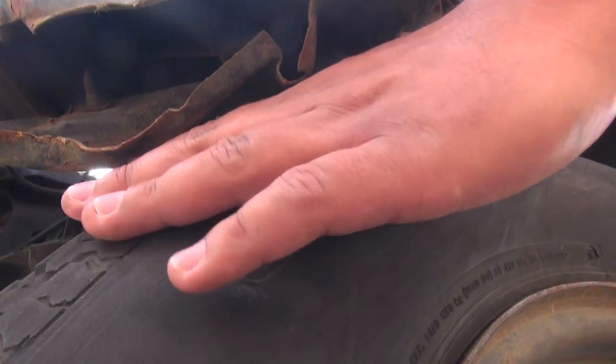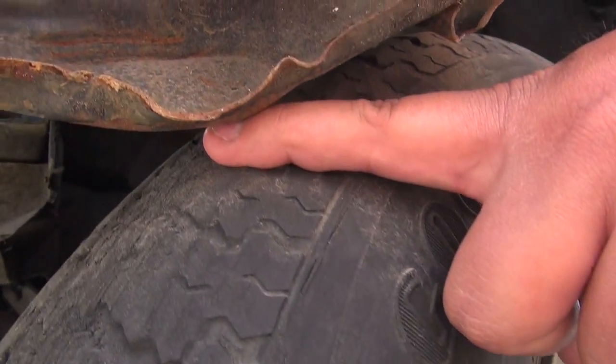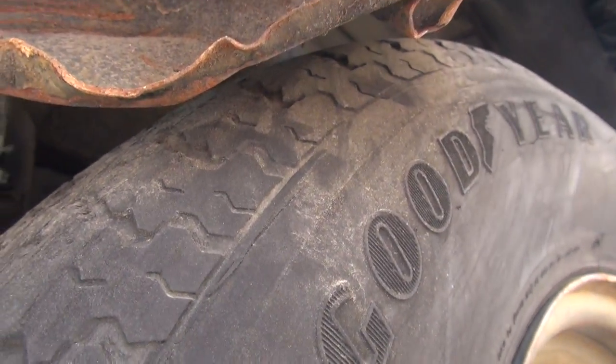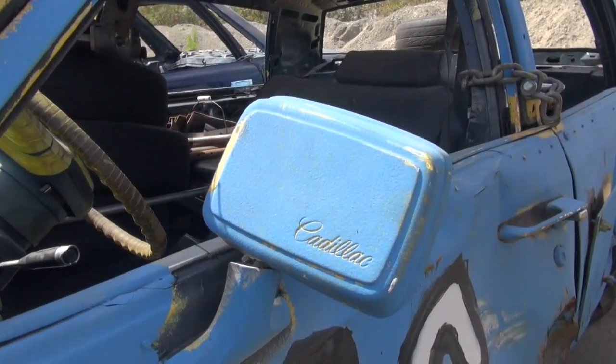Tire clearance, that's all. I mean, it's got clearance, but not much. Every time I hit something, I can barely fit my finger between the fender and the tire, and that's with the tire turning right. Yeah, you turn this thing, it's not gonna turn left. My mirror is fine how it is. It could use some work.